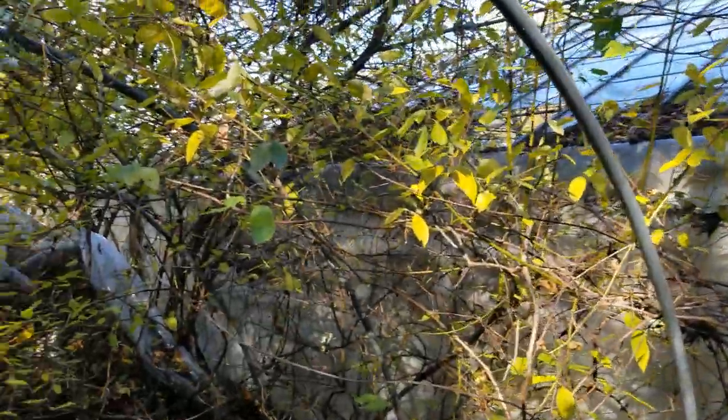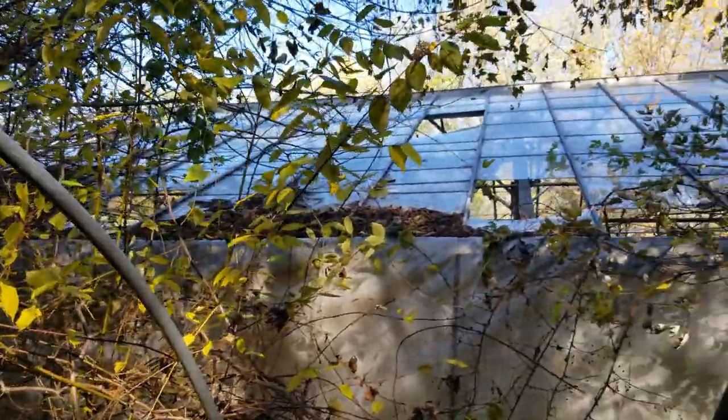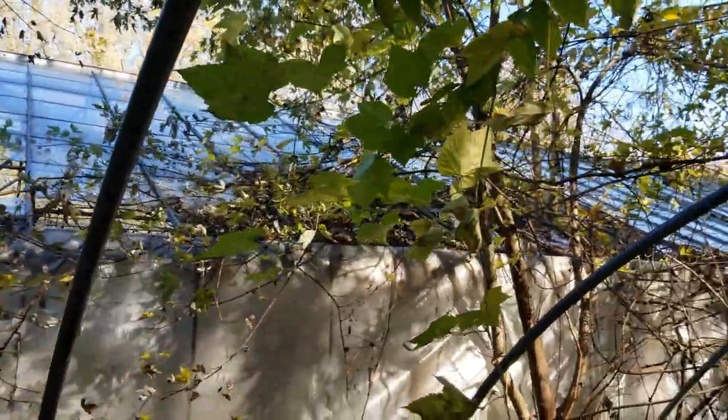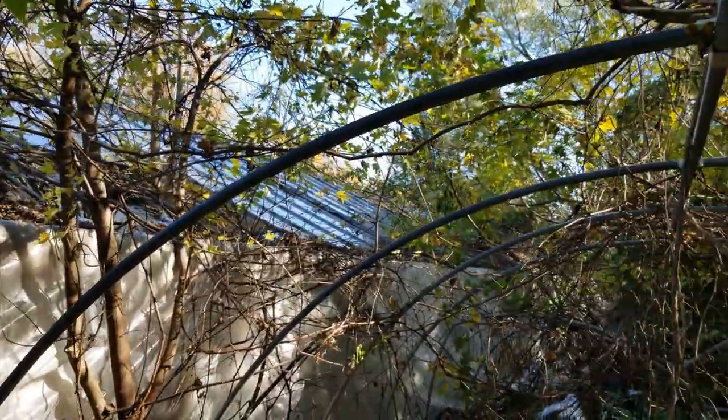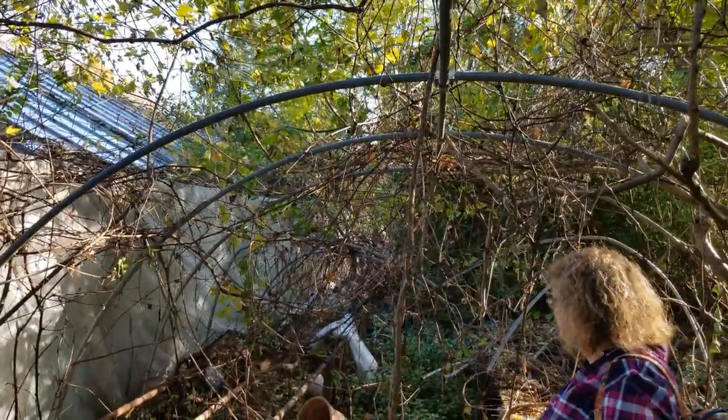And you can see that the glass greenhouse is just quite large, actually. It goes all the way down. I know it's kind of overgrown. And we got quite a trek all the way through the vines to get way down there. So we have to figure our way on down there.